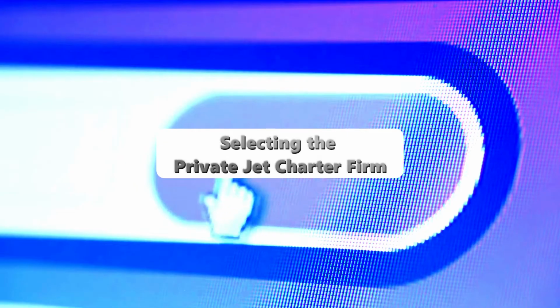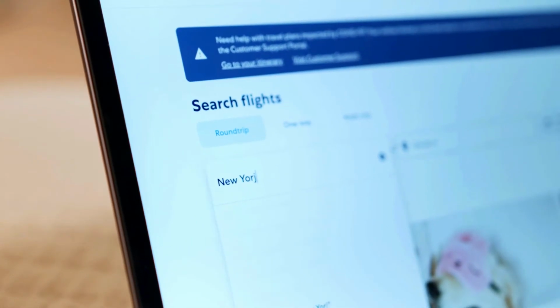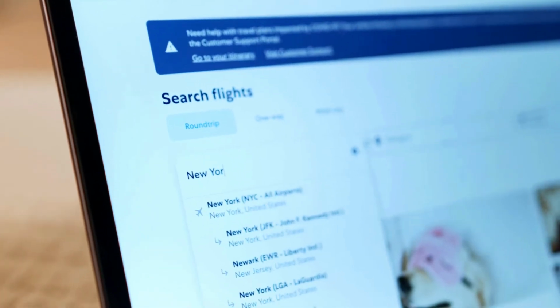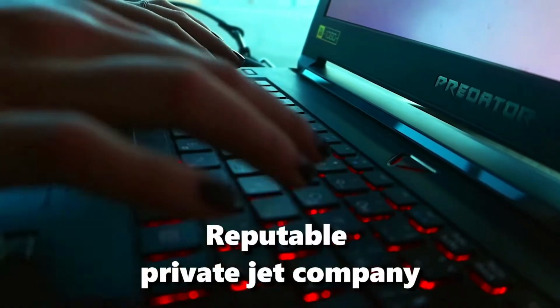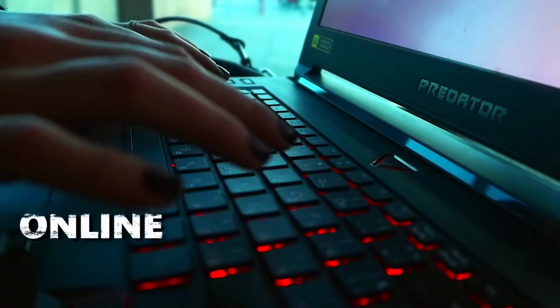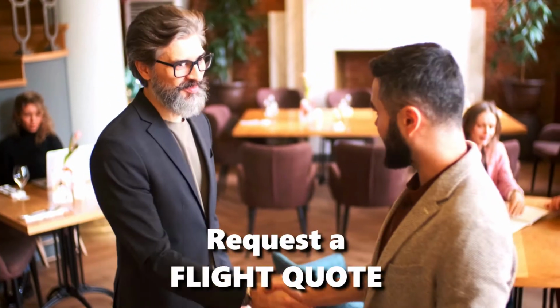Step 1. Selecting the private jet charter firm. Booking a private jet for the first time can seem daunting, but it is actually a straightforward process as long as you ask the right questions. The first step is to find a reputable private jet company by searching online or at a local airport. Once you have found a company that meets your needs, you can request a flight quote.